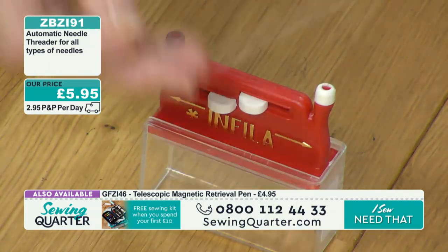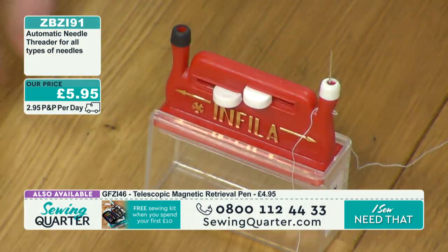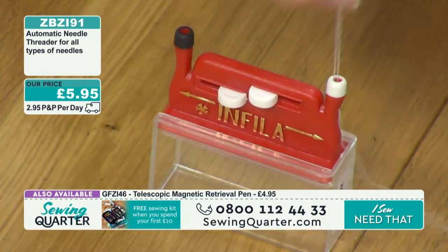But I don't do that. I tend to just hit the button and assume that it's done. Yeah, because it usually is first time. So that's just single thread.